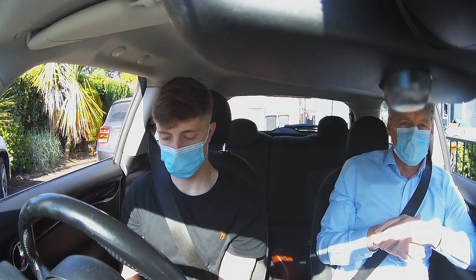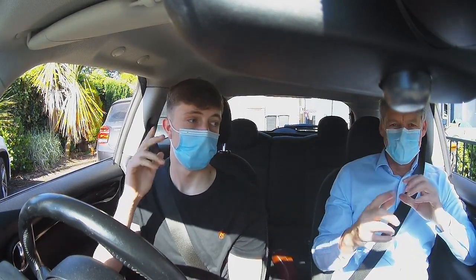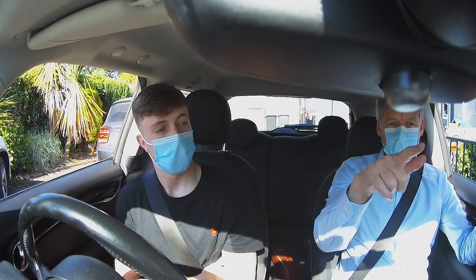And where do you look when you're approaching a crossing? Each side, far and in the middle. Each side and within running distance. Yeah. Okay.